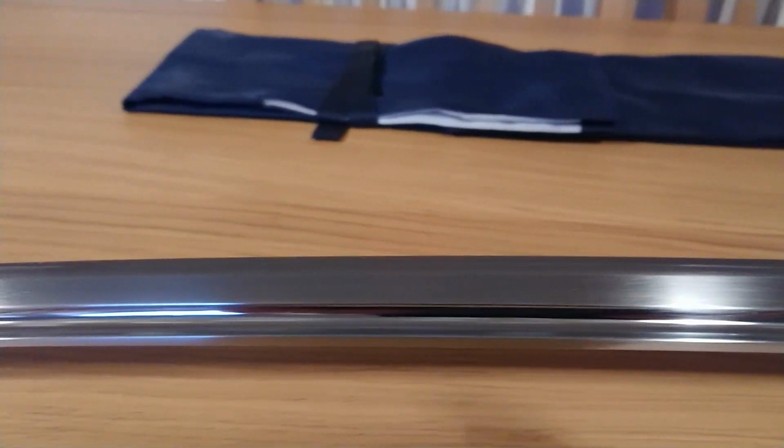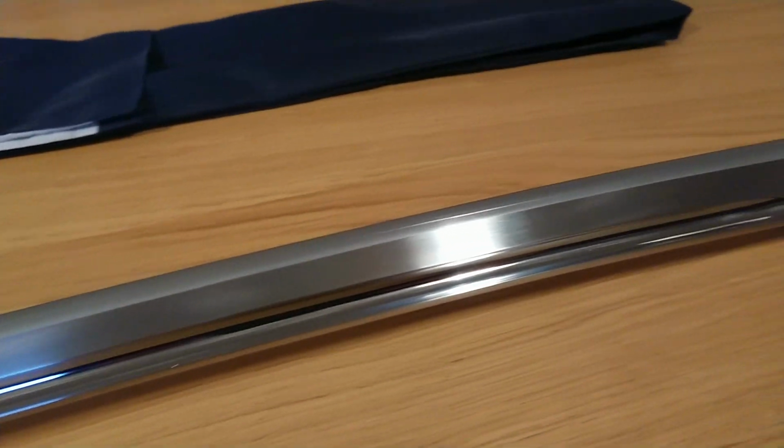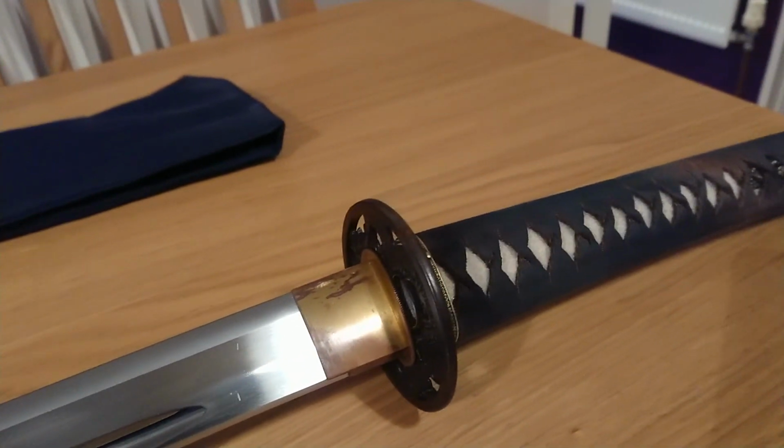Obviously, it's considerably heavier than a bokuto or shinai or anything like that, but it's not out of the realms of comparison with a thick bokuto or something like that. It's just a little bit heavier, but I'm surprised by how much the balance is over towards the kissaki.